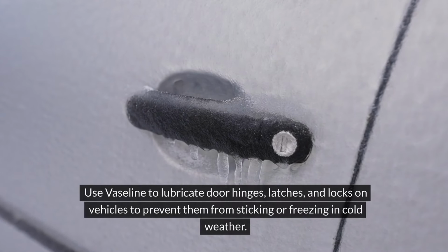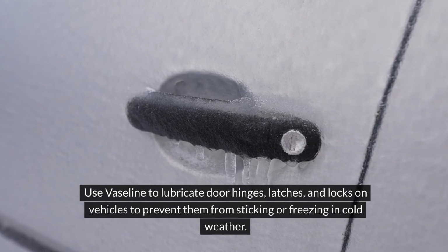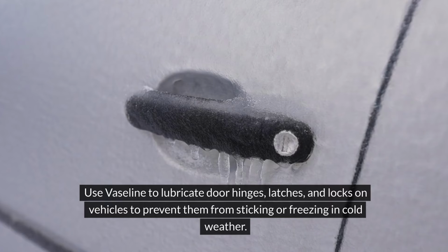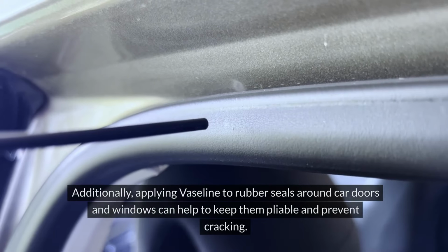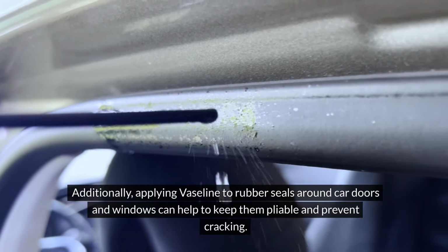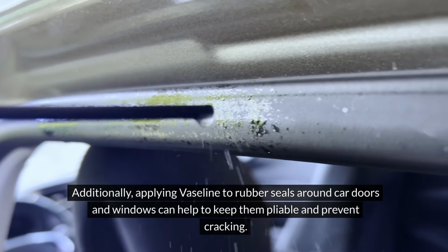Use Vaseline to lubricate door hinges, latches, and locks on vehicles to prevent them from sticking or freezing in cold weather. Additionally, applying Vaseline to rubber seals around the car doors and windows can help to keep them pliable and prevent cracking.